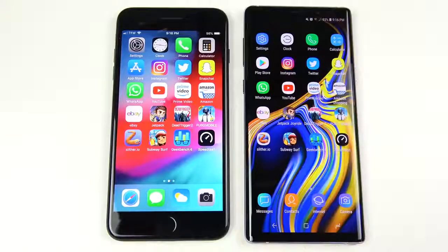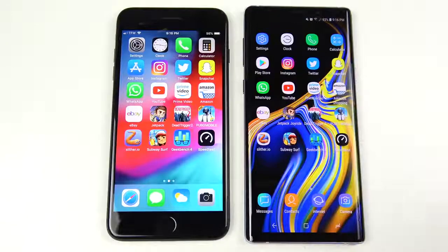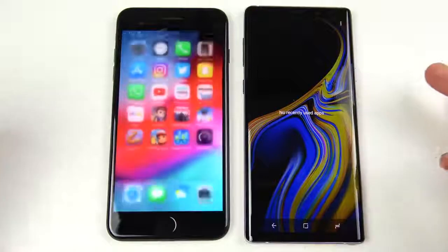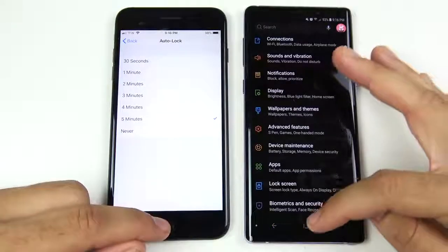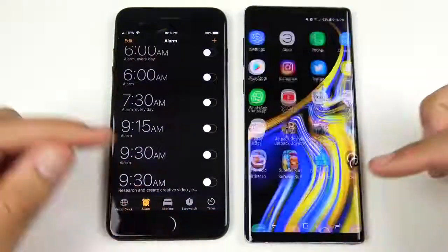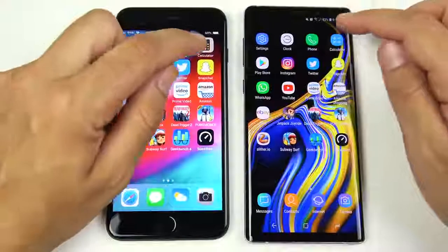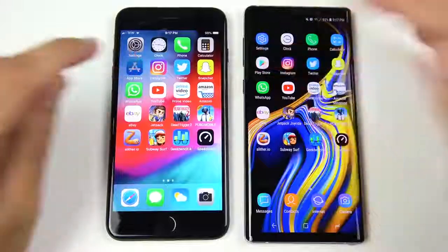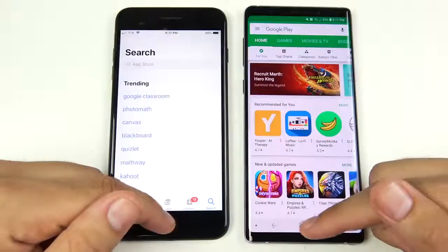All right, guys, so we have arrived at the application portion of the speed test. The iPhone 7 Plus running iOS 12 Beta 11, Note 9 running Android 8.1 Oreo. You can see everything closed on the Note 9. Same goes for the 7 Plus. Let's go to settings, and you can see it looks like the Note 9 has slightly faster animation. Let's go into clock, again the Note 9. Let's go into phone, and you can see that's the iPhone 7 Plus. Let's go into calculator. You can see the Note 9 again for the win. And what about Play Store, App Store? You can see the Note 9 ready to go over the 7 Plus coming home.